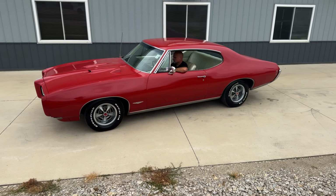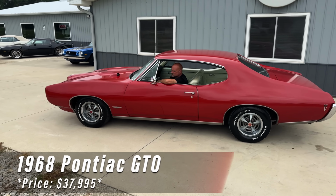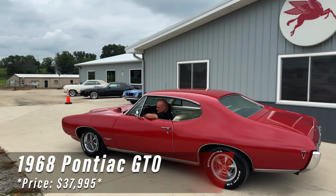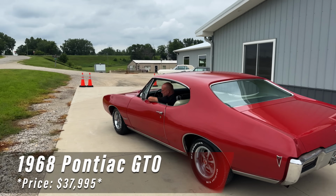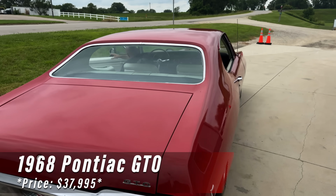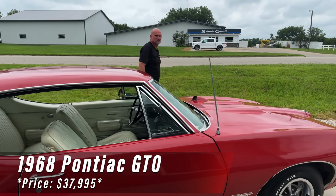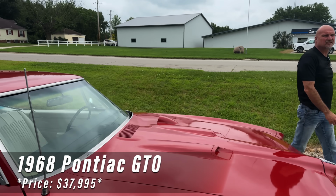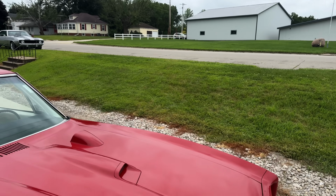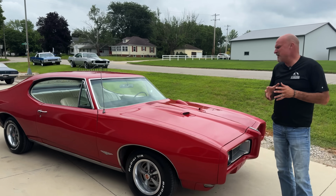Today we are checking out this numbers matching 1968 Pontiac GTO. This one came in on trade. It's just what we'd classify as a running driving project, but I don't even want to say that because I don't think it's really a project. Runs and drives great. Here's my opinion on it.